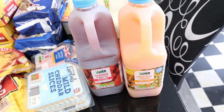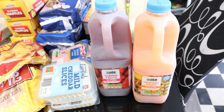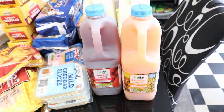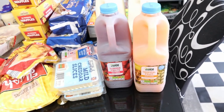Juice summer fruit, £1.19, which is this one. £1.99. And then we also have the other tropical, £1.15. This one here, £1.15. And then I bought some water, spring water. I left it in the car. The water is £1.59. It's 24 inside.